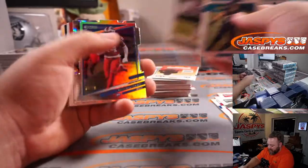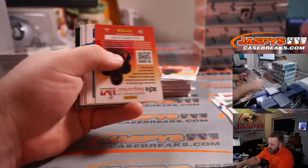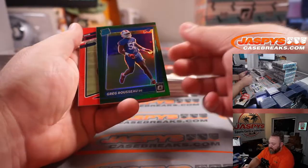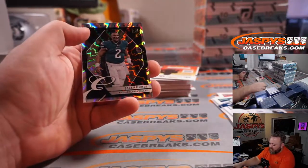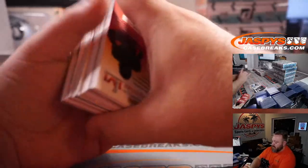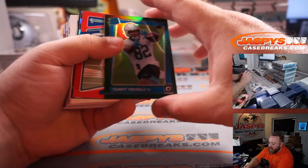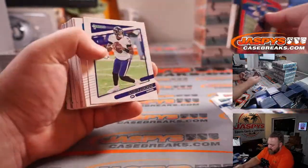Henry Ruggs, no helmet for the Raiders. And Stefon Diggs, the 75 die cut for the Bills, Ryan Harold. Ezekiel Elliott, no helmet for the Cowboys. And our green optic is Greg Rousseau, the Bills, I believe out of Miami. Buffalo Bills, Ryan Harold. And Jalen Hurts, second year. Tommy Tremble, optic rated rookie preview. That is for the Carolina Panthers and Oliver Soria. Oliver with the Panthers this time, huh?